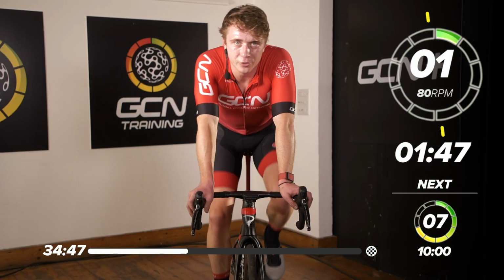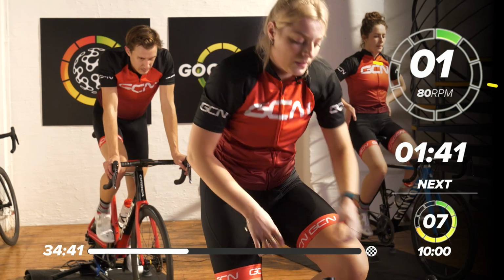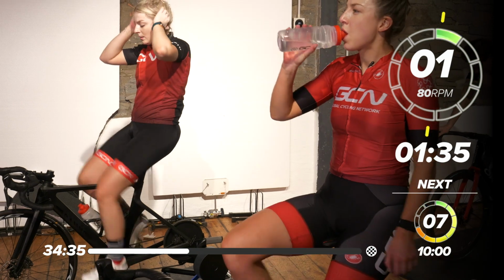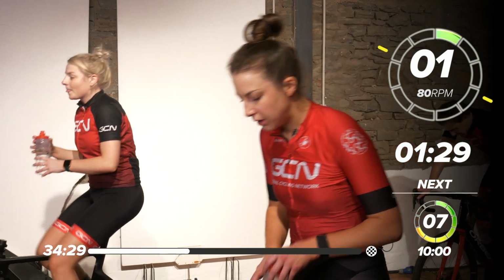If you wanna just lean back on the saddle, take pressure off the arms, then do so. Try and keep pedaling though. Just keep that blood moving, keep your muscles engaged. The last thing you wanna do is stop pedaling for 2 minutes, because when we hit that 10-minute effort, you're gonna feel a bit stiff. So keep those sensations into the legs, keep spinning it.